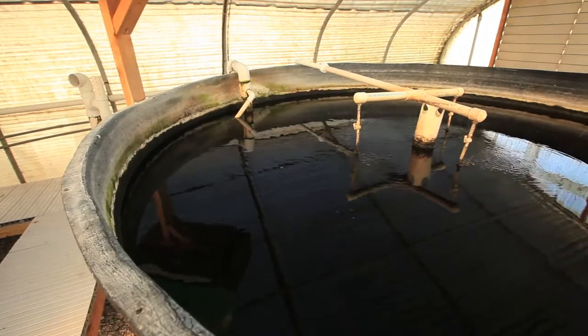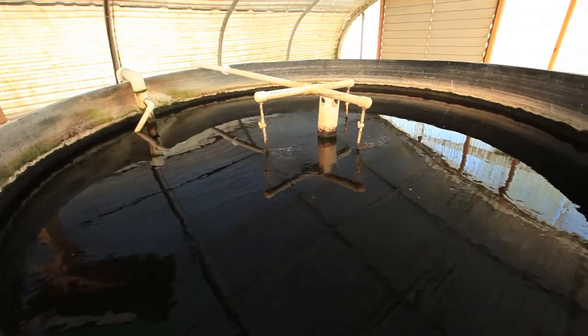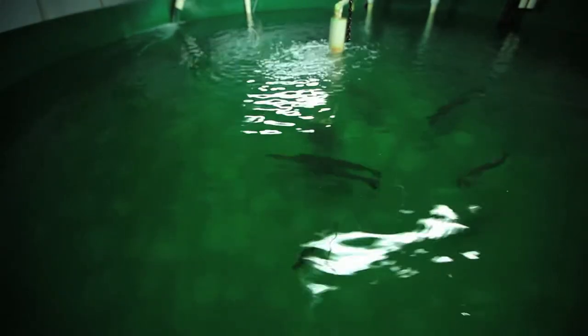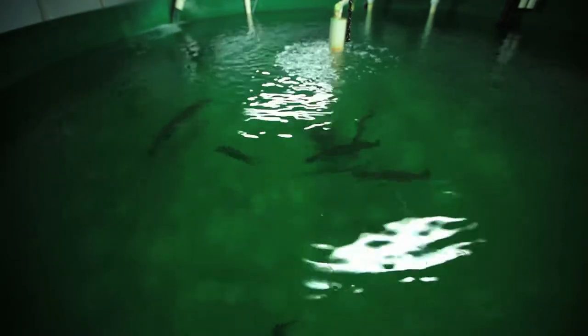The fish that we're growing are red drum or redfish, right here from our local area. We have reproduced them here on the site. We have the moms and dads. They have made the eggs, and then we grew up the babies, and now they're ready to go to market. Why did Moat feel that this was so important to tackle?